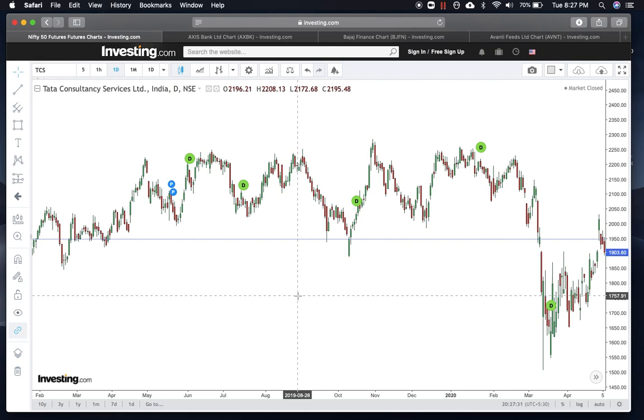All right, so in this video, I want to discuss two swing trading strategies that you can add to your trading arsenal. I think these are very effective strategies that you can put in your swing trading repertoire, and you can get a very good amount of profit at a very low risk. So let's talk about them.